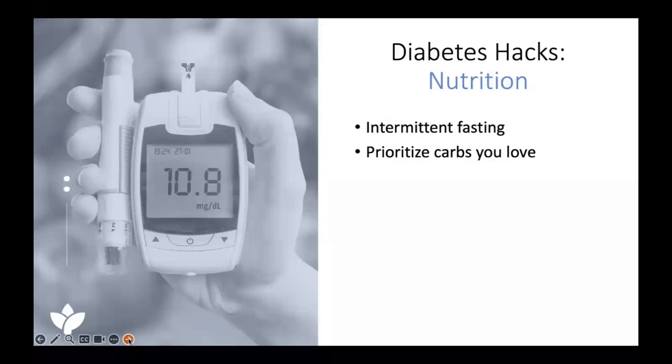If it's the rice that you think you can go without in the burrito, then go without that. So make sure you can still have carbs in your life, but really prioritize the ones that you look forward to and get rid of the mindless carbs. And you might find that a lot of the carbs that you're eating are actually ones that you don't even notice or don't even enjoy that much.